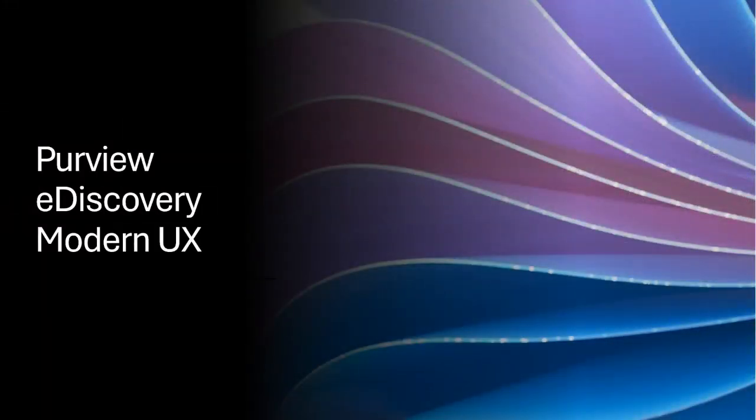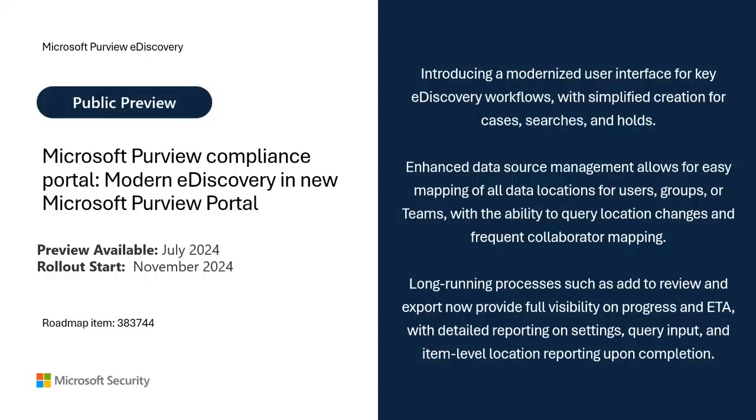So next, let's go ahead and talk about the Purview eDiscovery Modern UX. If you're interested in getting more information on the Purview eDiscovery Modern UX, I recommend checking out our public roadmap. This is the roadmap item number that you see here. And if one of my colleagues would be so kind to put the link to the public roadmap in the chat, this is where we're going to make updates to our roadmap, and you can go there to learn more information about what's coming to the world of Purview eDiscovery.